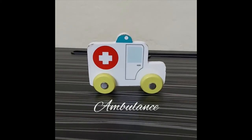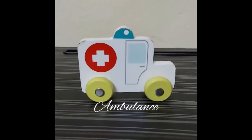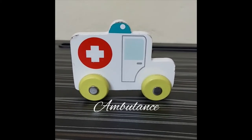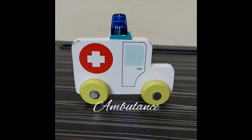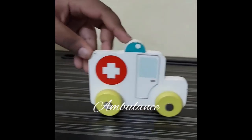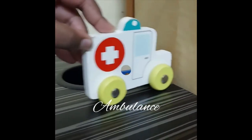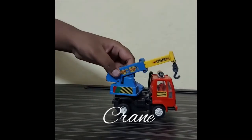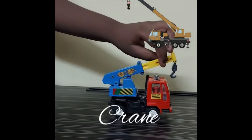It is an ambulance. Ambulance used to carry sick people to the hospital and it has siren on its top. It sounds wow, wow, wow. It is a crane. It can carry and lift heavy objects.